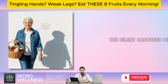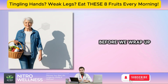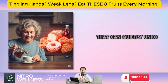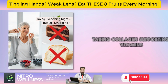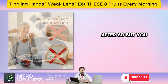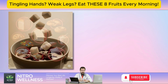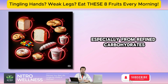What to avoid? The silent saboteur of collagen, strength, and nerve health. Before we wrap up, there's one powerful truth we need to talk about. And it's something many women unknowingly do every single day that can quietly undo all their hard work. If you're eating all the right fruits, taking collagen-supporting vitamins, and trying your best to stay strong and mobile after 60, but you don't cut back on this one thing, you might still struggle with weak legs, tingling hands, and sagging skin. That one thing? Excess sugar, especially from refined carbohydrates.